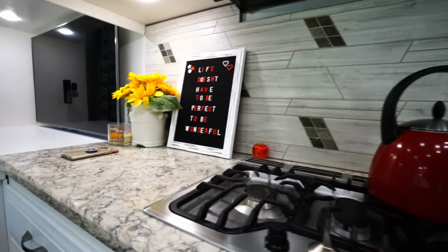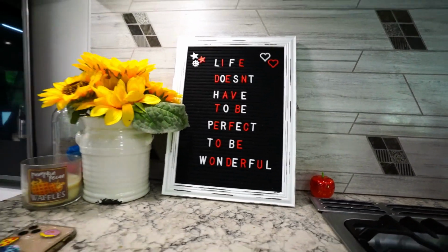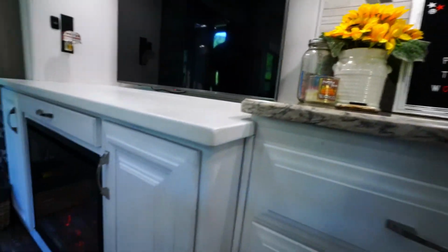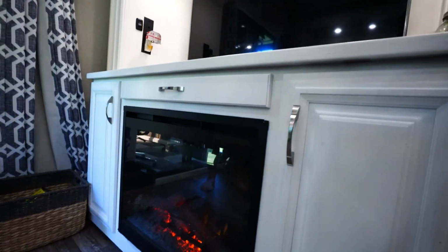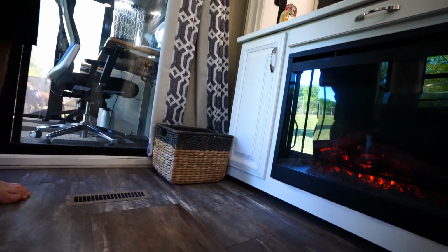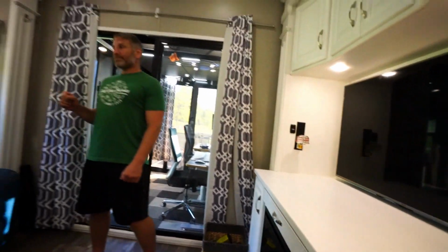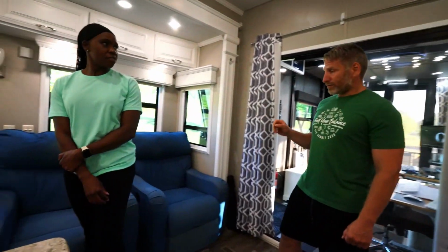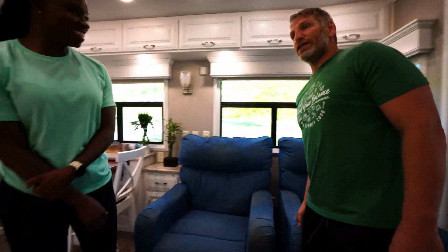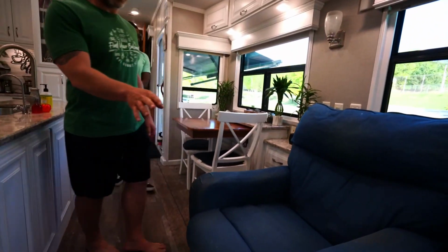Everything else in here is pretty well stocked. We painted the entertainment center white. The walls were already a light gray, and between the light gray, the quartz countertop, and the tile floor, it all kind of blended really, really nicely. We do have something to replace these on order. The last owner had these in here, and we don't care for them, and they don't match.